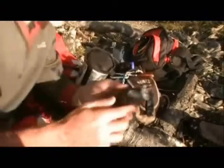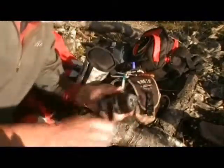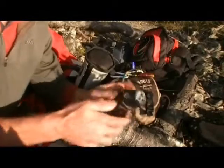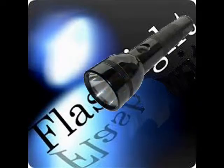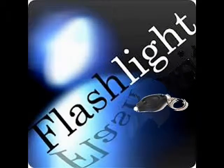Here it is here. Flashlight. I like the cranky kind because then I never have to worry about batteries. If you are going to take a battery flashlight, then obviously keep in mind that you also have to make sure that your batteries are going to last you as long as you're going to need them, which means generally take extra batteries.